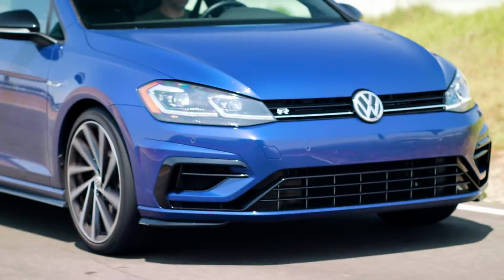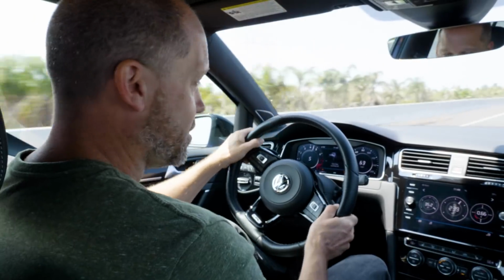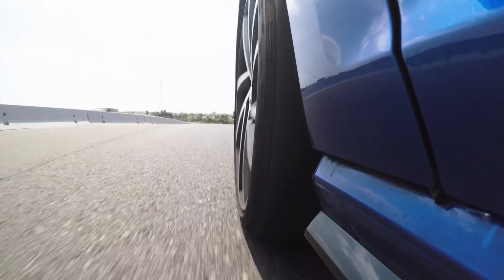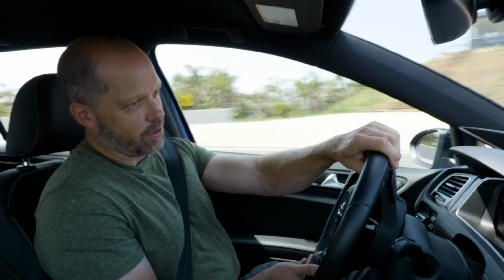I think the Golf R is the pinnacle of practical performance. It's compact, it's fast, it's a hatchback. So if you really have your heart set on that non-existent Audi S3 hatchback in the US, this is the car that you have to buy. Oh, it's good.